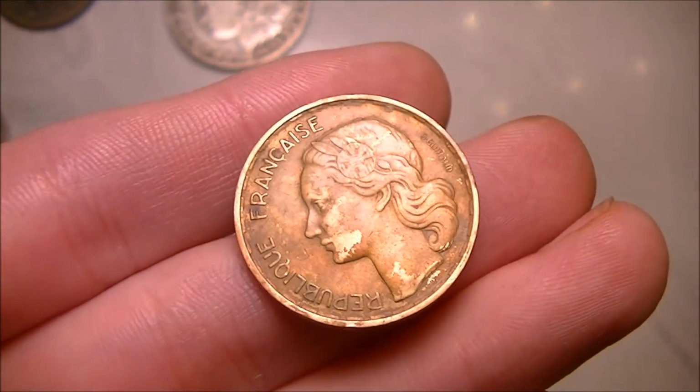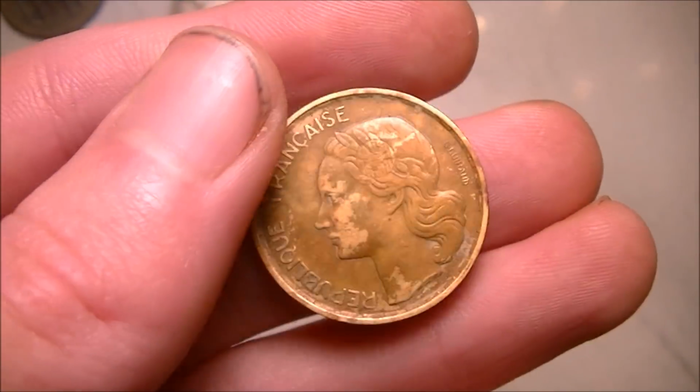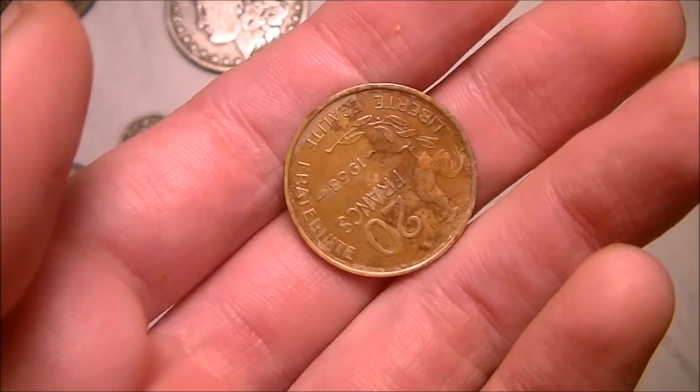But yeah, I got a little bit of a shock when I pulled that out of the ground. You can see that gold color. But I was pretty sure it wasn't an actual gold coin when I was digging it up, because it would ring up.